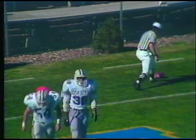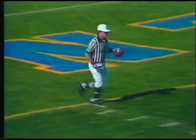Well, it's been that kind of afternoon for the Cowboys. When things go wrong, things go wrong. Bad snap and nothing you can do. We now move to further action in the third quarter.